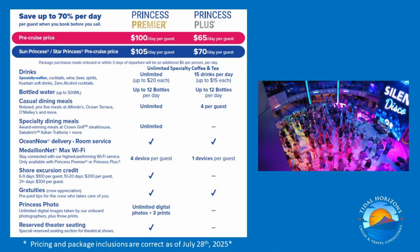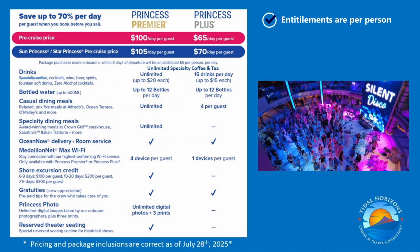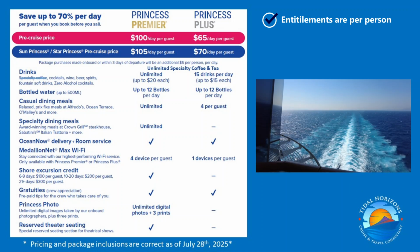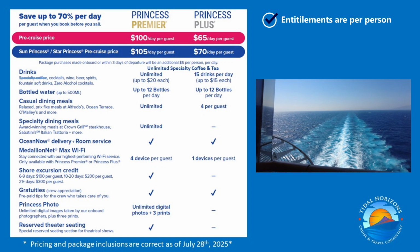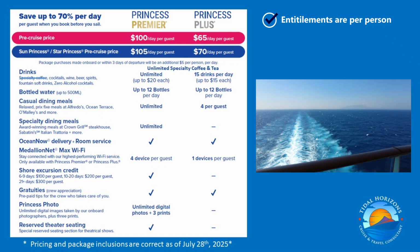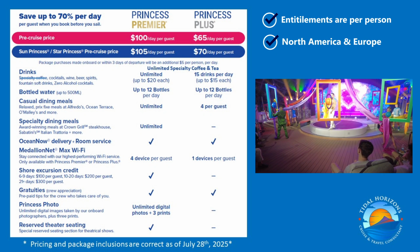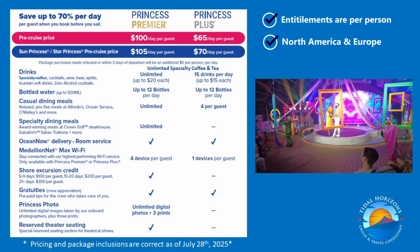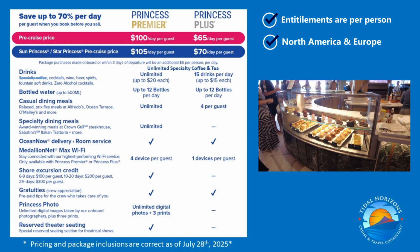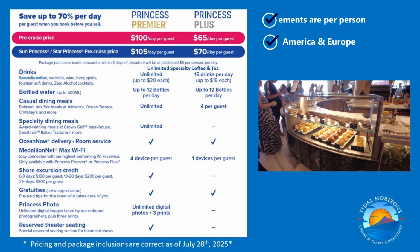Let's take a high-level run through the Premier package, shall we? Now remember that each person gets their own package, and we'll be talking about what each person gets, not the stateroom. We'll keep Plus next to Premier for now so you can compare. Also, I'll note that these are the packages and pricing for North America and Europe. There may be different pricing and inclusions for Australia, New Zealand, and other parts of the world. Check with your Princess or with your travel professional.